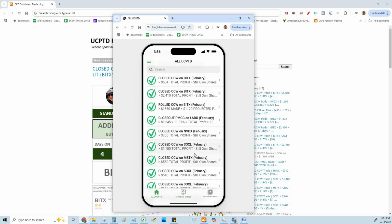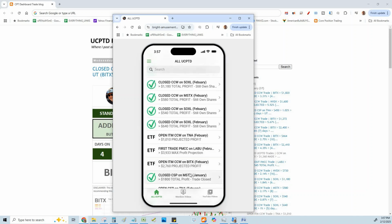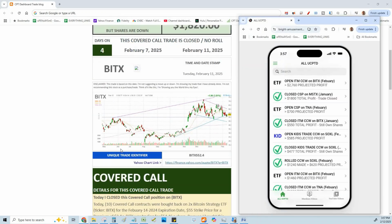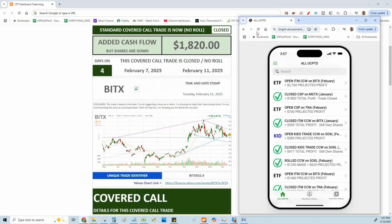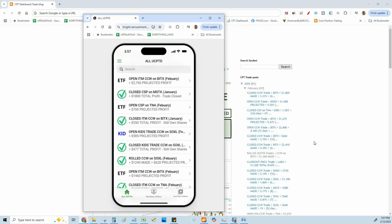This is the phone app, and the members get access to all my trades. This is what it would look like if you were a member. On the phone app, you actually see all of my trades. Then you go to the post for a deeper look into why I did this trade. They get all of my trades when I open them and when I close them. I also trade my kids' accounts. So you're getting all of my trades in and out.